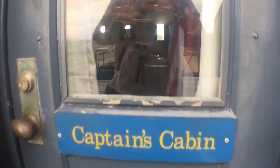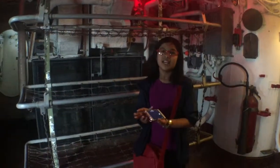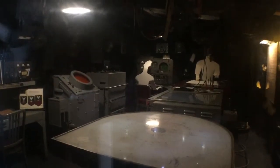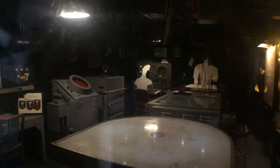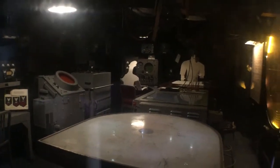Welcome to the captain's cabin. World War II. This is command center. That's a radar for sure. Fire control radar inside this room. Fire control.